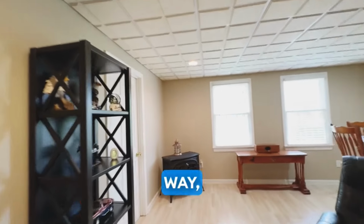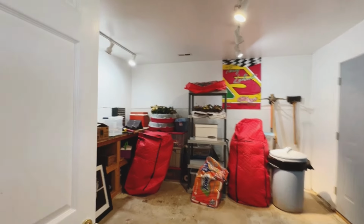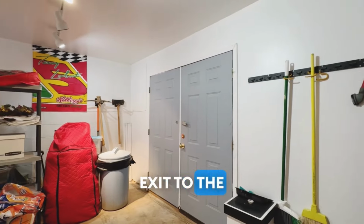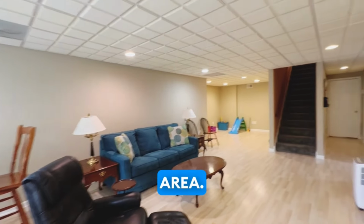And as you go over this way, there's a really nice workshop area. Good storage, workbench, exit to the outdoors. So this is just a really nice, large basement area.